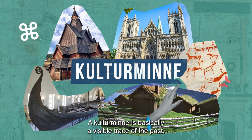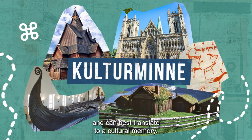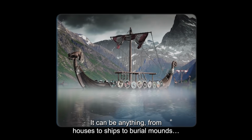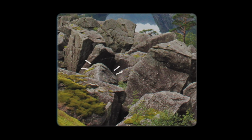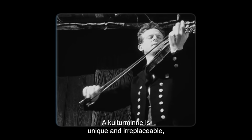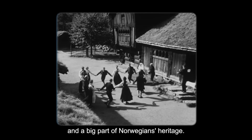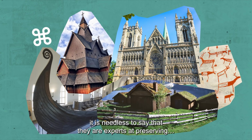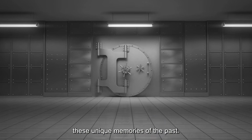A Kulturminne is basically a visible trace of the past and can best translate to a cultural memory. It can be anything from houses to ships to burial mounds to jewelry to piles of rock. A Kulturminne is unique and irreplaceable and a big part of the Norwegians' heritage. And since Norwegians are very proud of their history, it is needless to say that they are experts at preserving these unique memories of the past.